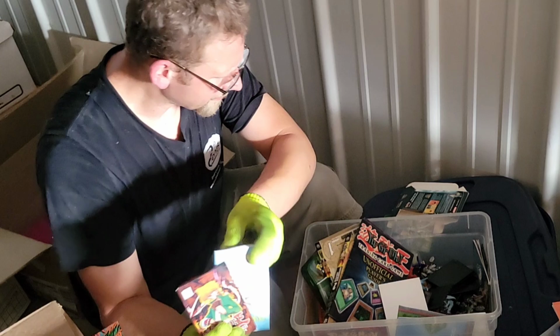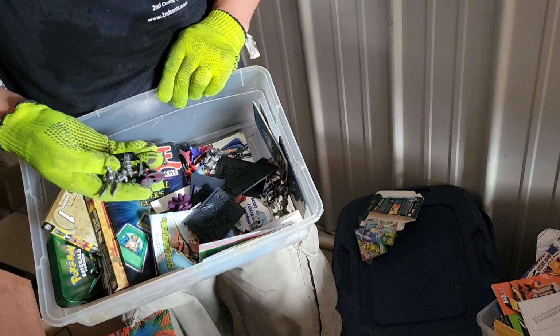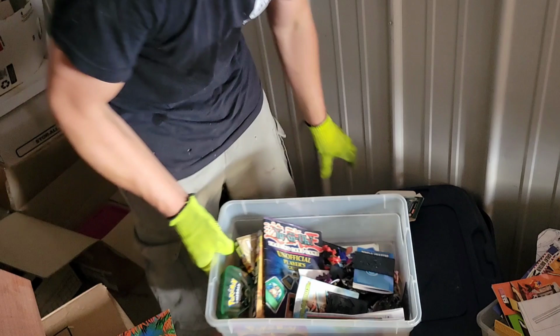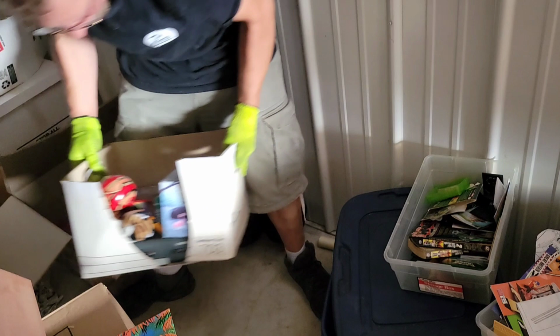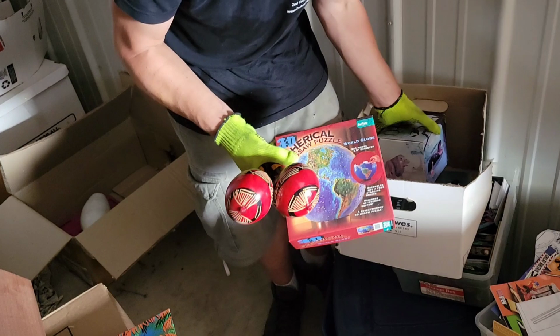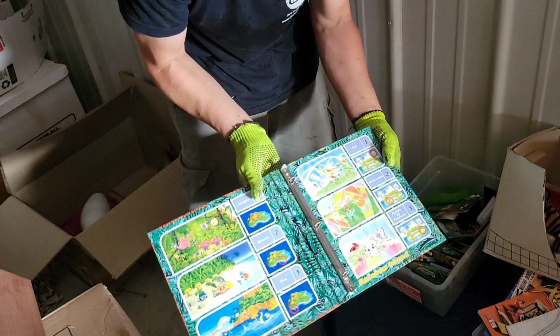There's all these little figures in here. But no Pokemon cards. These Yu-Gi-Oh things are definitely still worth some money. Maybe we'll find the cards in here. If not, it's been a really good unit so far. We're making some money. Pokemon trading card game. Empty. We need some Pokemon.